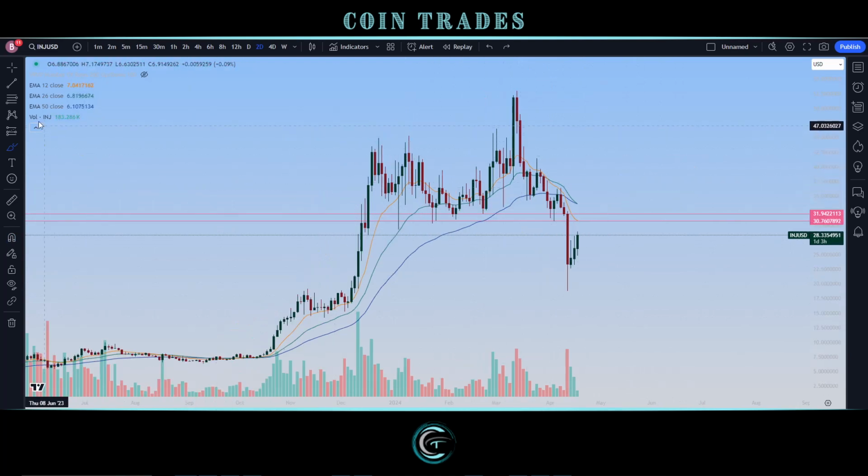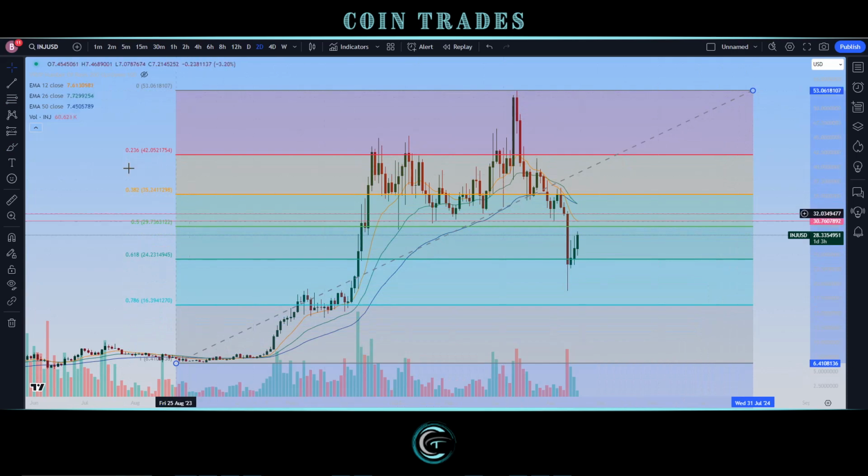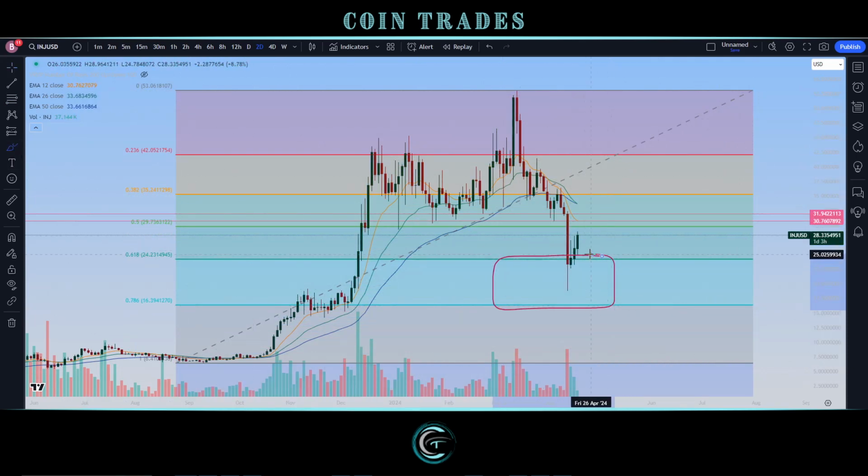And so one thing that I do want to look at too is actually a Fibonacci retracement. So from the fall lows up to the current all-time high right now, we're actually pulling back in between this strong supportive zone. We typically look for pullbacks like this in strong pullback scenarios, between the 61.8%, which is coming in at 24.23, and the 78.6, which is all the way down to 16.39.